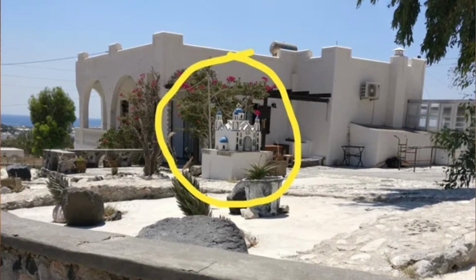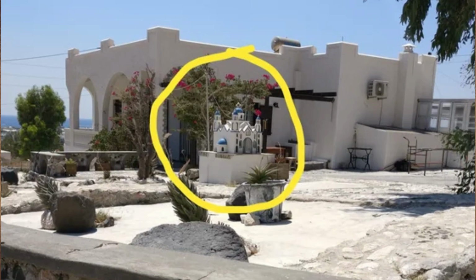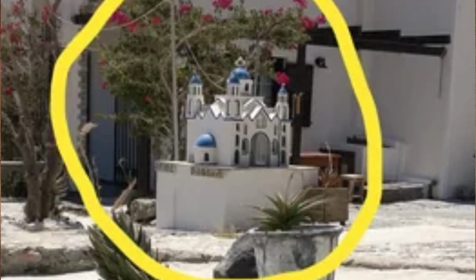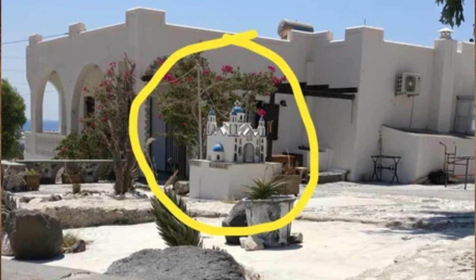What are these little ornate houses outside Greek houses? Spotted in Santorini. Seen this outside in the front yards of a lot of Greek houses. What are they? They are very beautiful.